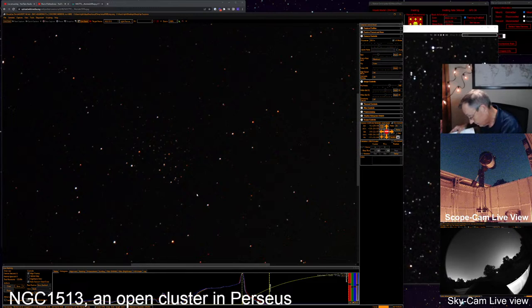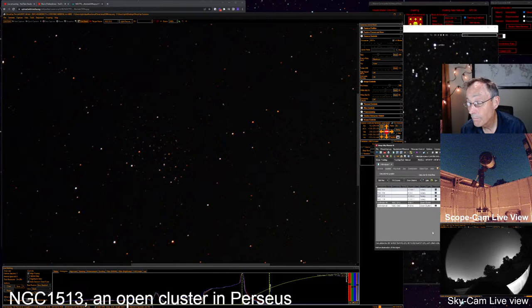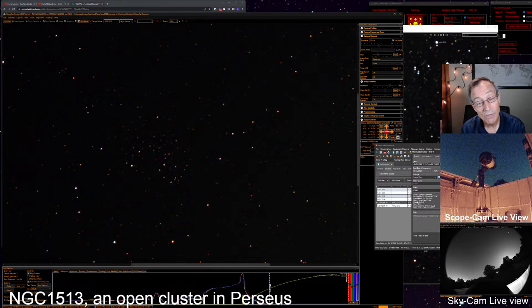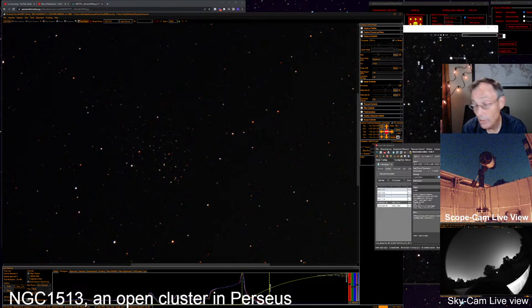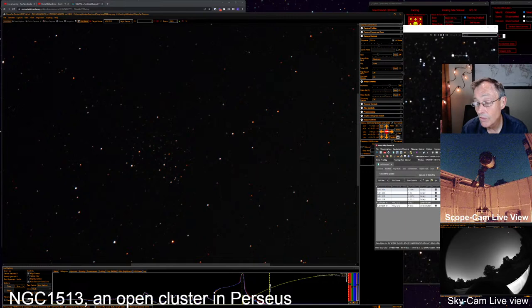I like the circlet idea. Let's go back here and let's say O'Meara said around 50 members. See the circlet of a dozen stars. This was just 15 degrees above the horizon, but live stacking made it beautiful in just 2 minutes and 40 seconds. It's amazing. NGC 1513. Okay, so we're going to snap a picture of this.